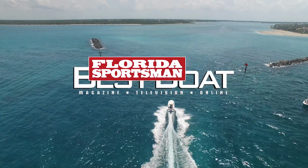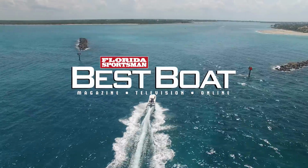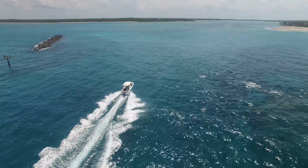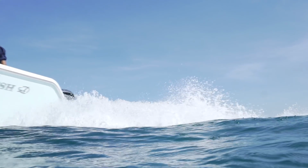When we come back, hosts George Labonte and Rick Riles take a closer look at a boat designed for offshore fishing with the entire family, the Sailfish 241cc.